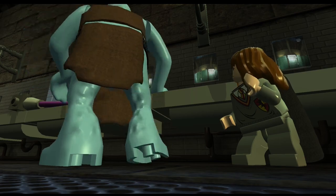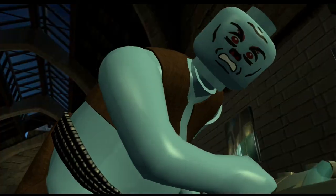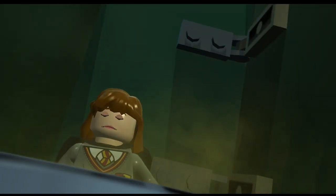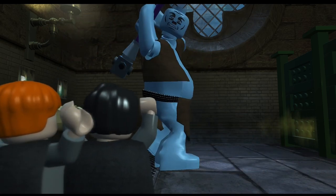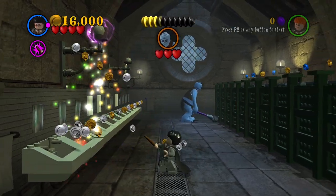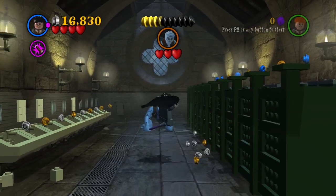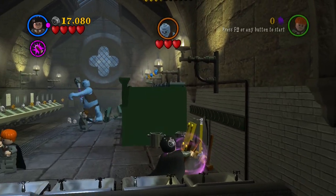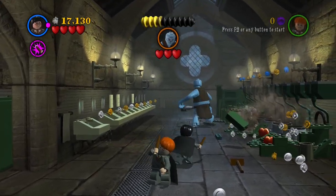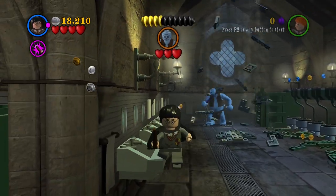Oh, a troll dung bomb. Hermione, you might want to run. Oh! Ew. Troll dookie. Oh, here they are. 5, 6. Oh, that one's there. Run! Run, Hermione! There was multiple people in there? There's so many people in the girls' bathroom. I mean, I didn't really do anything, but, you're welcome.